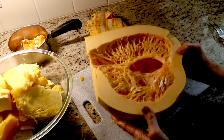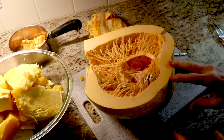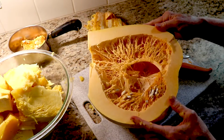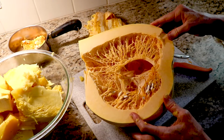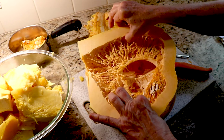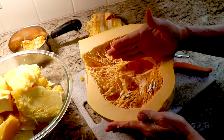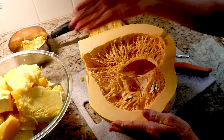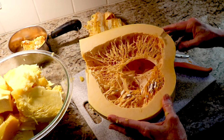Okay, so what's left to cook is the other half of this. This is the cavity, which I cut about in half. So you see you're dealing with a lot thinner flesh rather than a big solid piece that's this wide. So it's not going to take as long to cook. The neck took almost an hour to cook.